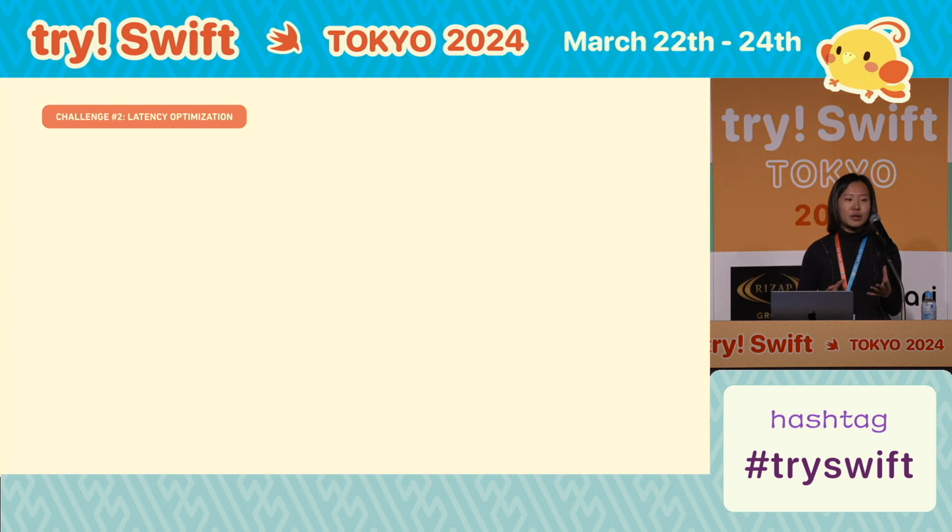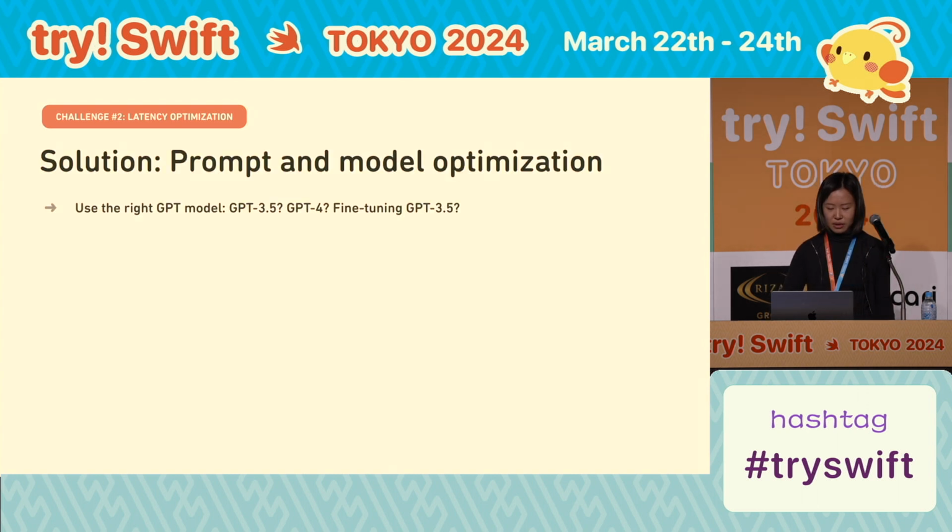So to decrease the loading time of the character message, we use some common latency optimization strategies. First is using the right GPT model. Since the latest model, GPT-4, is slower, we tried GPT-3.5, which was faster but less accurate. Once we found that 3.5 didn't serve our purposes in terms of accuracy, we fine-tuned the GPT-3.5 models with 100 to 200 examples.